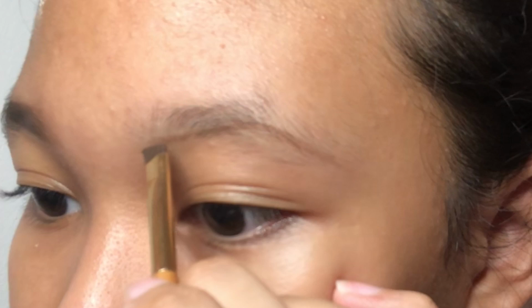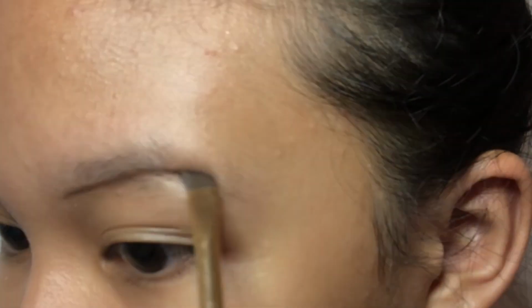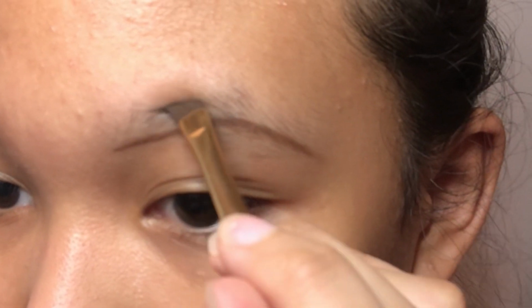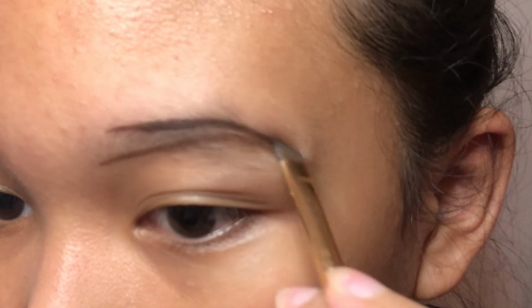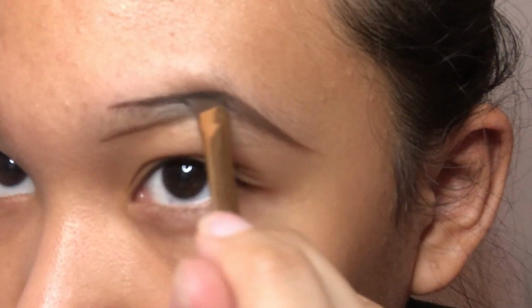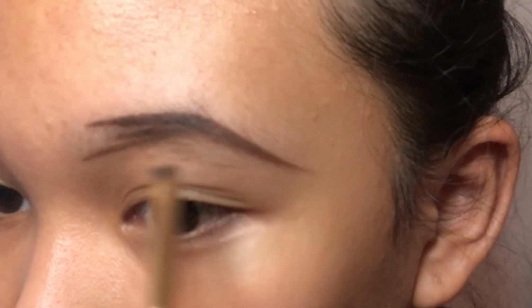Okay, so I've decided to voice over this. What the hell am I doing? I am just drawing the bottom line of the brows. Then you draw the top line, basically just outlining your brows. That's just it. I love my brows thick, so do not judge. And the tail is so long, I'm so sorry.